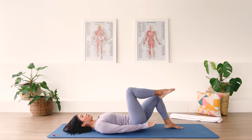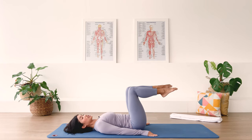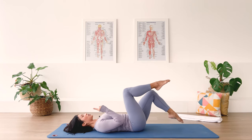Okay, arms down by the side. Let's do leg changes. This is gonna require a little bit more recruitment of your abdominal, your deep abdominal, your TVA. Then bring the other leg up, joining to a tabletop. Then we lower the first one down and switch as we exhale.